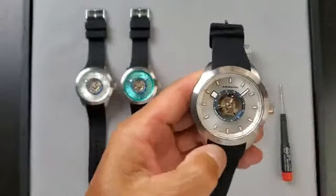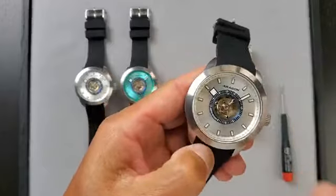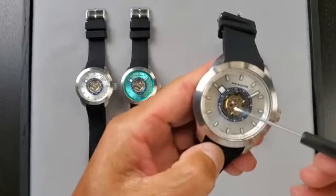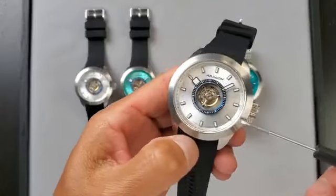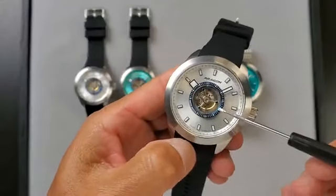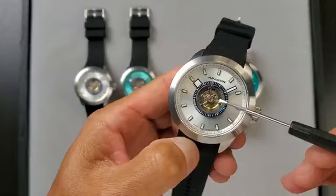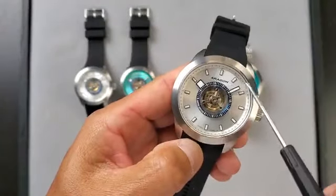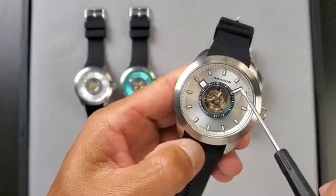Besides that, this movement, you've seen the anti-gravity and the Millimax. We have the tourbillon at the 6 o'clock. This one is unique as it is taken in the center of the dial. Now, if you look at the hour hand and the minute hand, right?